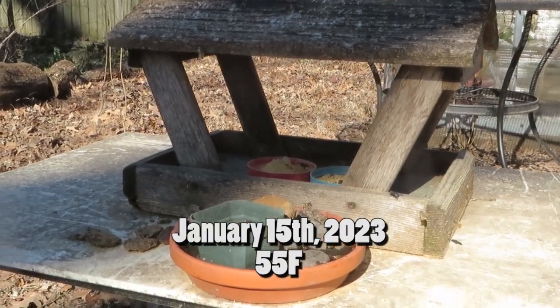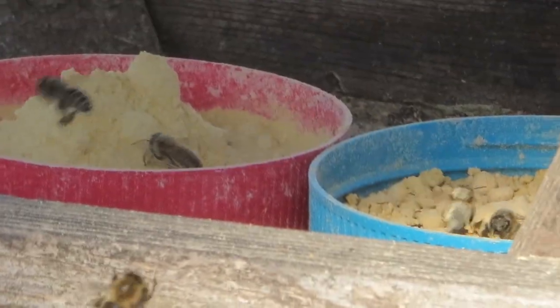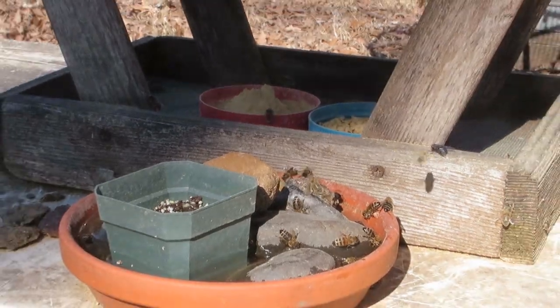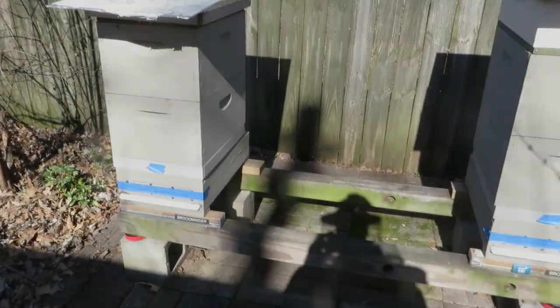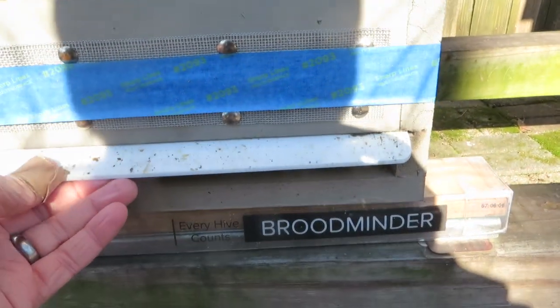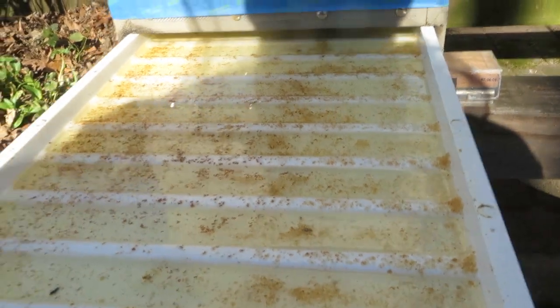A little different story on the pollen substitute. I'm going to be getting into it a lot more today. It's a little warmer today than yesterday though. It's about 55 degrees here. A lot of activity out here today. I'm going to go ahead and count the mites currently, and then probably do OA treatment here today. Then I'll be able to count the drop.